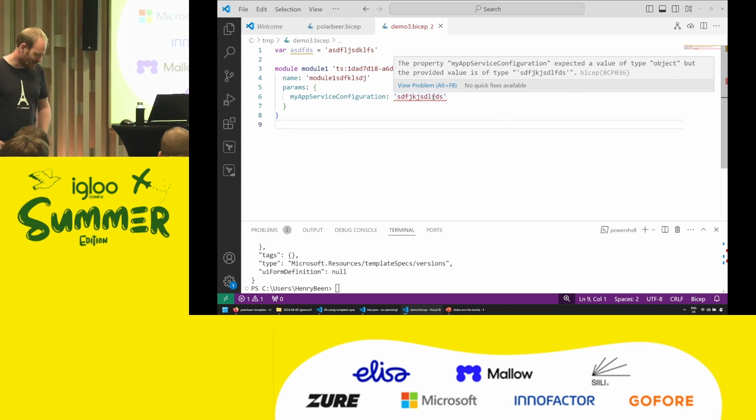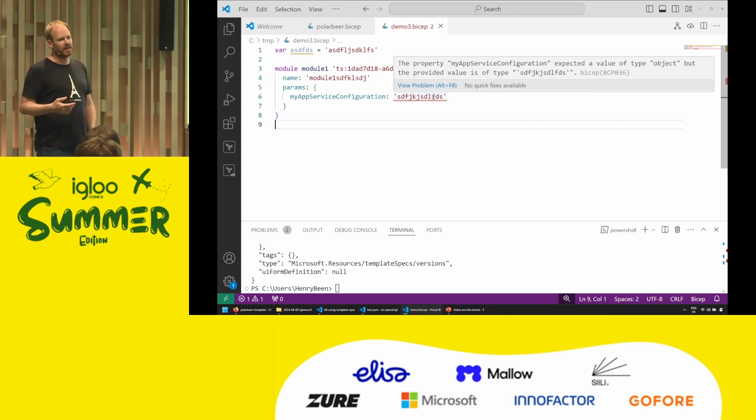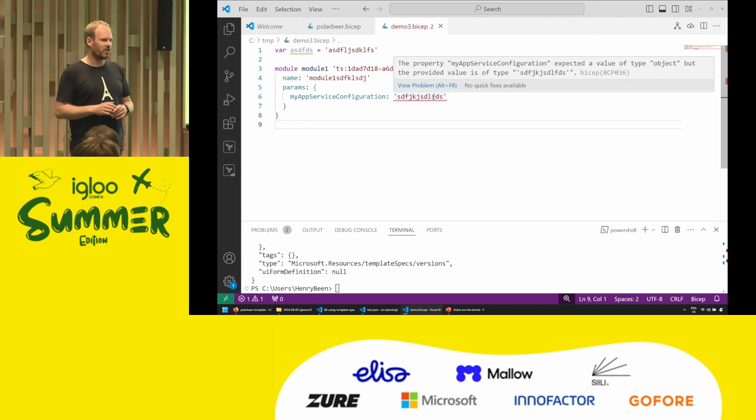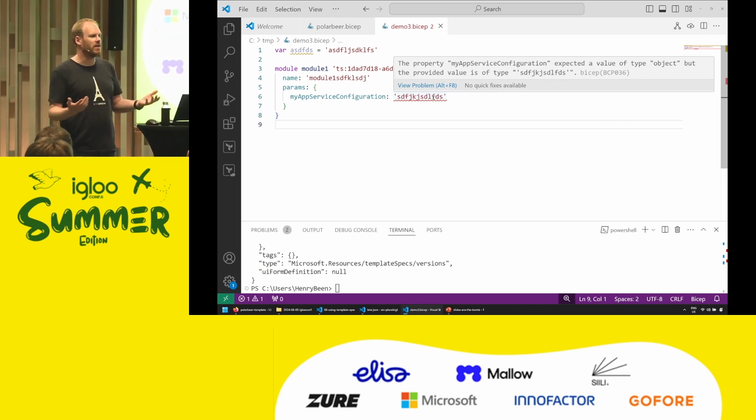That's a bit of a naughty answer. If I, for example, create a template spec that I want to use to deploy landing zones, and I have like 5 or 6 templates with variations on the landing zone, I would put them in my management subscription in a specific resource group that only the platform team can access.